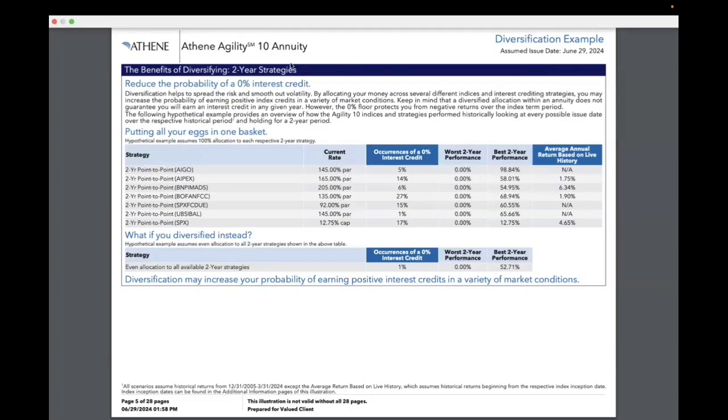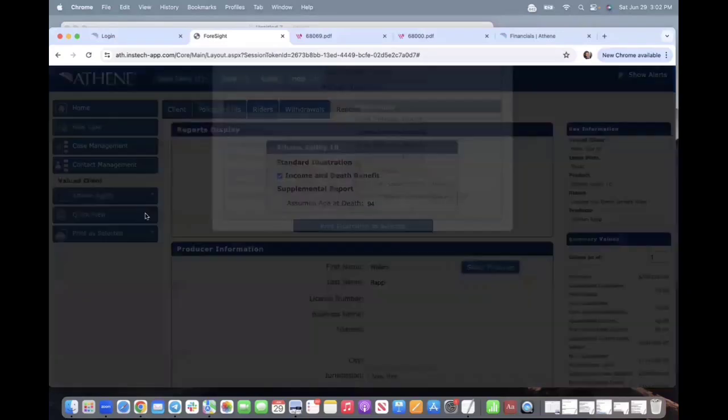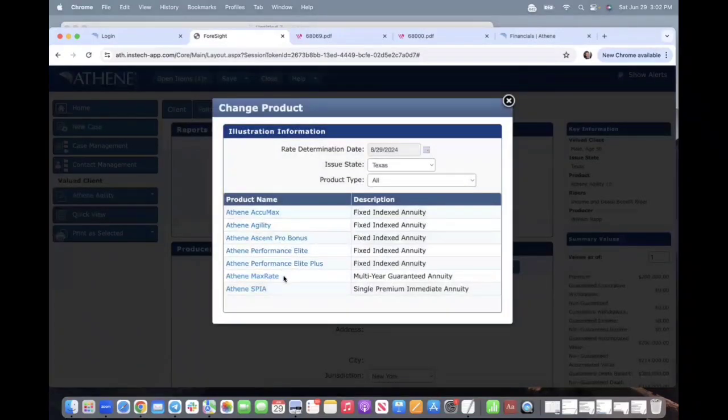So we went over Performance Elite 10, Performance Elite 7, plus base, all of that. The next one is going to be the Ascent Pro 10 bonus. Okay, we went over the AccuMax, the max rate, guys. That's just a multi-year guarantee fixed annuity. Like I said, we're not going to go over that one today, but the rate's usually around like 5.5%. You can do it for 3 years, 5 years, or 7 years, 10% free withdrawals every year. Next one is the Ascent Pro 10 bonus.